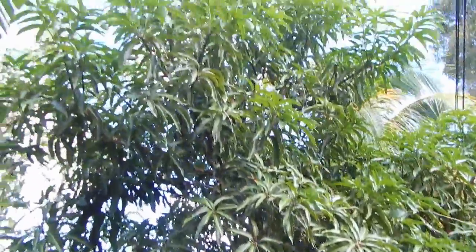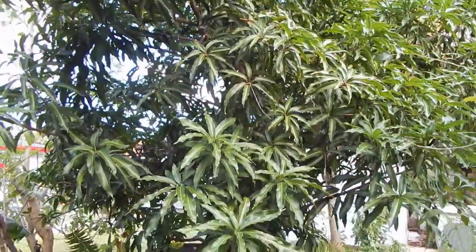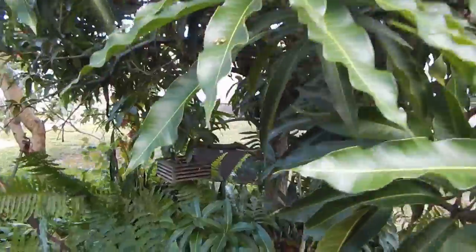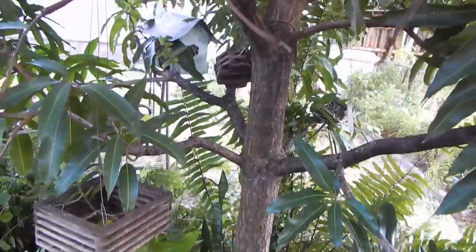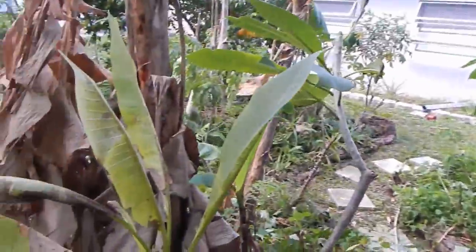This is a marvelous mango tree. It's now getting close to 20 foot, I'd say, and it bears prolifically, just not at this time of year. Got some nitrogen fixers down here to feed it. And there's some orchids hanging up here and a little bird feeder that I made for my mom as a gift.